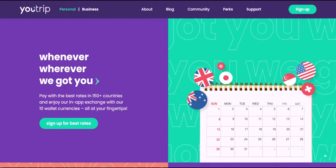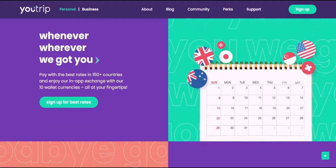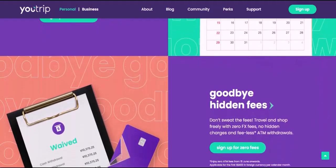Beyond the basics, YouTrip's perks. But YouTrip's magic doesn't stop there. Here are some additional features that make it a strong contender in the travel card arena. Competitive exchange rates. YouTrip boasts competitive exchange rates, saving you from those pesky hidden fees traditional banks sometimes charge. Contactless payments. Say goodbye to fumbling for cash. YouTrip allows contactless payments for a smooth and speedy checkout experience. Worldwide acceptance. YouTrip is widely accepted by merchants globally, making it a reliable companion for your adventures.